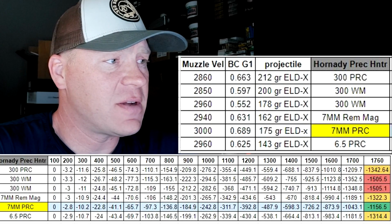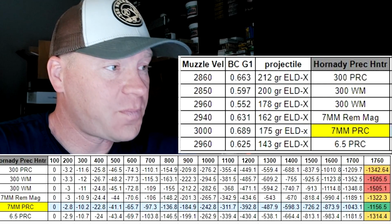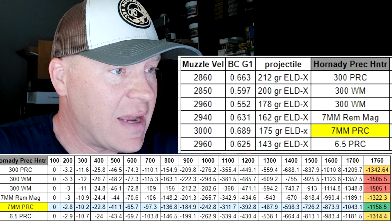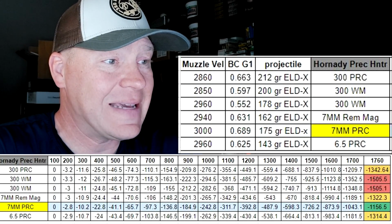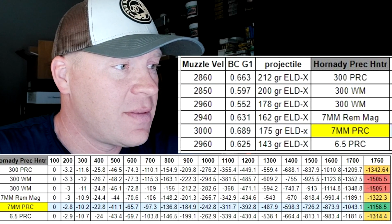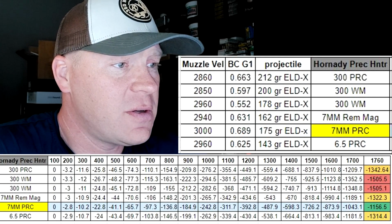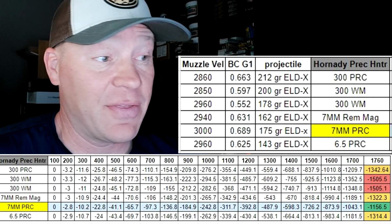But continue on for the Precision Hunters. Let's go on to 1,000. The 300 PRC drops 276 inches. The 300 Win Mags, 294 and 282. Then there's the Remington Magnum, which is beating everything, even the 300 PRC at 1,000 yards so far. And then the 7mm PRC, again, at 1,000 yards, it starts to really shine, only dropping 242 inches, where the others are dropping 20 or 30 inches more at 1,000 yards.